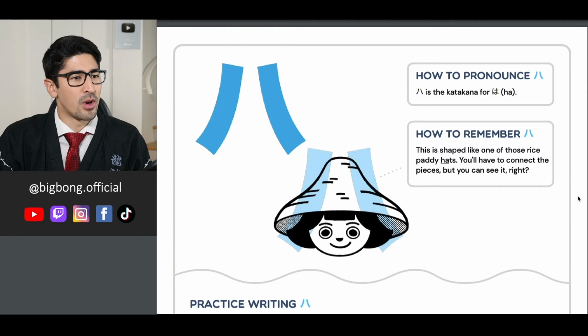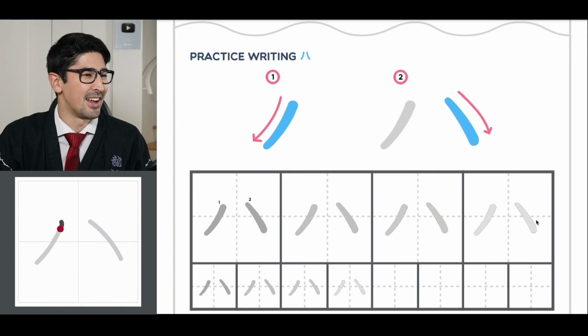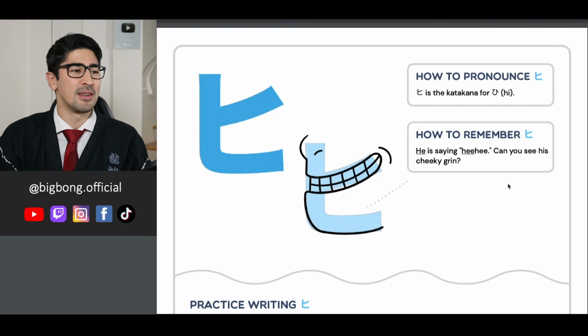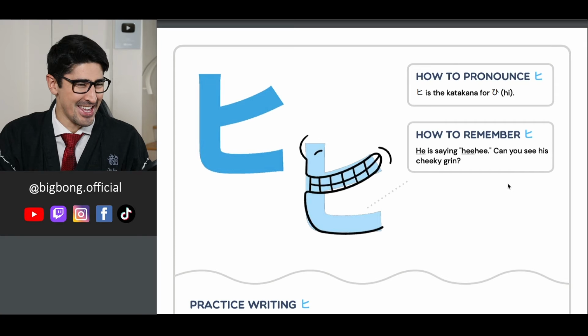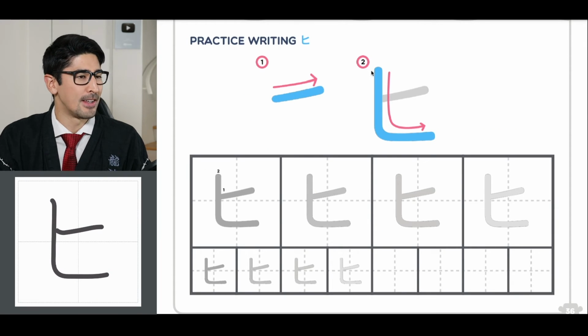This is shaped like one of those rice paddy hats. You'll have to connect the pieces, but you can see it, right? Ha. Their drawings are so cute. All right, 2 strokes. 1, 2. Hi. How to remember he. He's saying he. Can you see this cheeky grin? 2 strokes. 1 and 2.